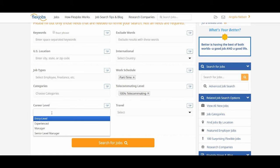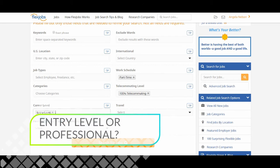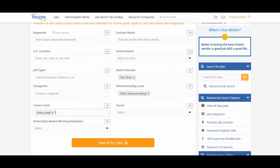Now for career level, there are some of you out there that have a professional degree and some professional experience. And there's also some of you out there that are just looking for entry level work. Maybe you don't have a lot of experience, or maybe you just want something to move into a different field working from home, maybe a field that you don't have prior experience in, and we can go ahead and choose that here. Also, you will have the option to choose whether you want to travel, yes, no, maybe, or you're going to be able to choose from FlexJobs preferred employers. These are people that they work with or have vetted personally, that they have a good connection with, and they know are good work opportunities.